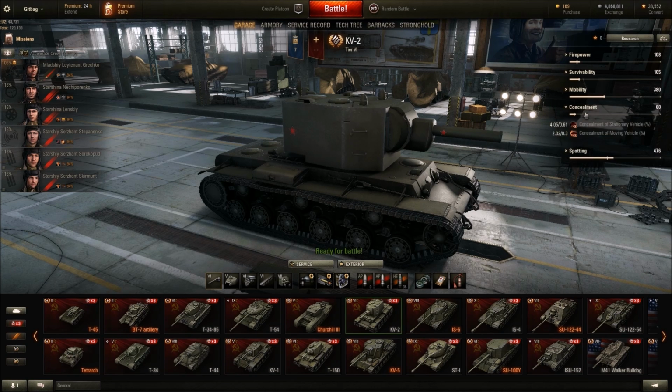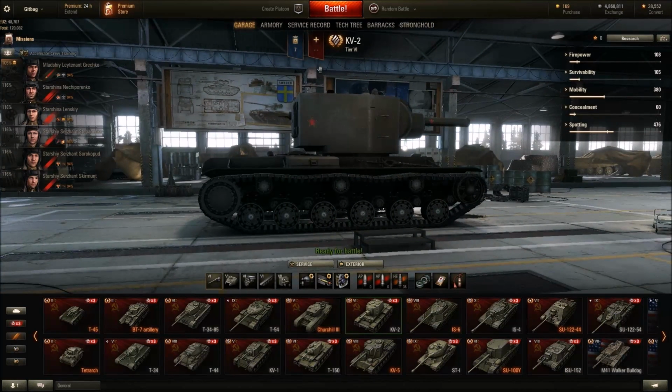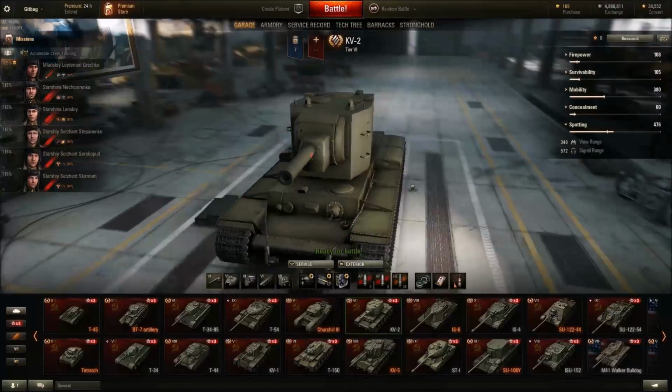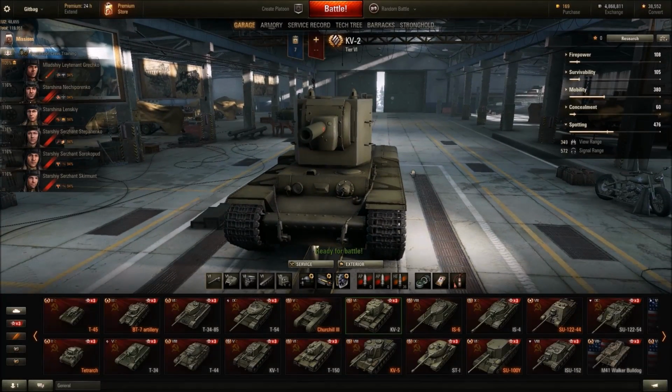Now, the concealment, well, basically non-existent. I mean, look at the size of this thing. It's bigger than a bungalow. Spotting, not really important. Then again, this is a tier 6 heavy tank, so what would you expect? View range of about 349 meters, signal range of about 572, so no real need to pay too much attention to that.